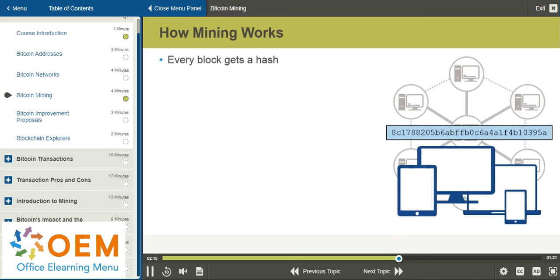Every block gets a hash, so you can run a new hash on a block and compare it with the included hash to ensure that nothing has changed. This is the non-refutable part, but it goes deeper.